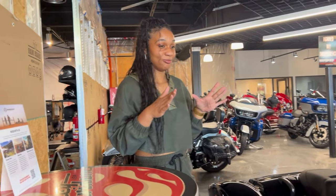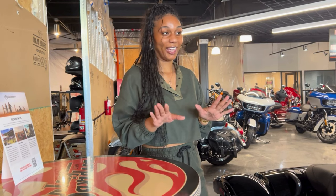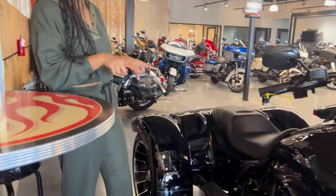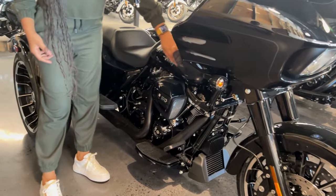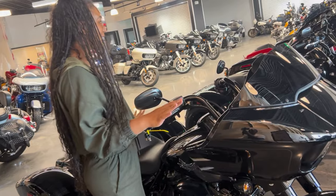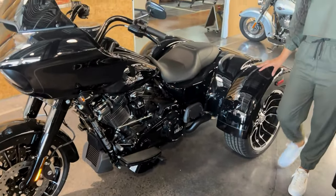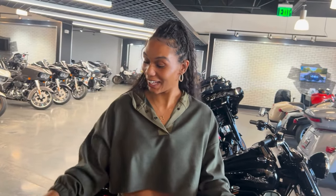Okay, so we got a couple of goals to check off. But after we check them and I get my own bike, I want a bike like this. Look at this chrome badging. Oh, it's all black. I gotta make sure I get the seat attachment so you can ride on the back of it.